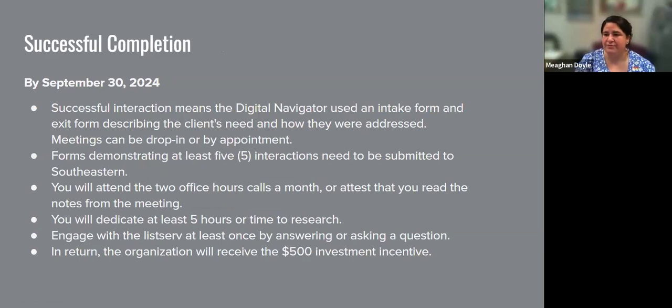This is 20 minutes out of my 5-hour requirement. So it's really to give you the backup you need to justify spending time on this work, even if you don't have a client in front of you. And it could be 5 hours, could be less, it could be more, depends on really the needs of your community and the work that you're doing.